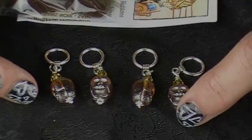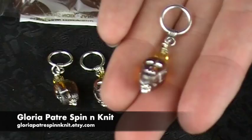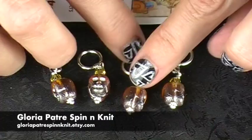Monica at Gloria Patri sent us these beautiful little glass skull stitch markers, and they're kind of an amber color. I'm going to try and get a little closer there. Really beautiful. And everybody gets a chocolate spider. These are a medium to a large size stitch marker, and I really love this little set. I think it's so fun.